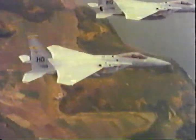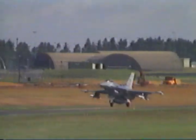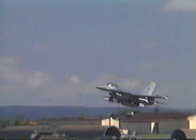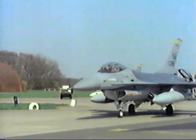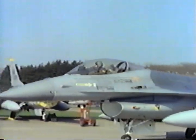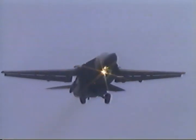Modern fighters come in a bewildering variety of shapes and sizes, with price tags as high as $50 million. Many air forces operate several types of fighters. In the United States Air Force, three aircraft types are used as strike fighters: the F-16 fighter bomber and the A-10 tank buster for the close air support role, and the F-111 strike fighter for long-range missions.